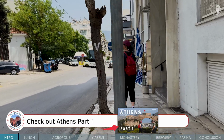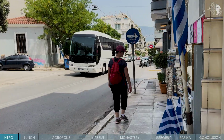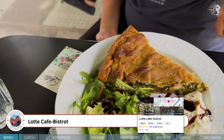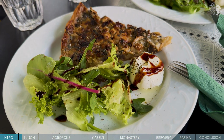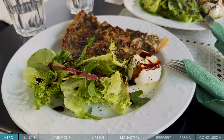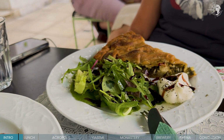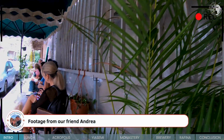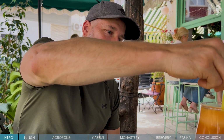Ellie pegged a few places on Google Maps for us. One of them goes by the name of Lot Café Bistro, a cozy spot famous for its pies. We tried 2 different types, shared them, and can confirm they're amazing. Not only that, we highly recommended this bistro to our friend Andrea during her trip to Athens, and she too can confirm the pies are amazing. This cafe is a must visit for anyone exploring this part of the city.